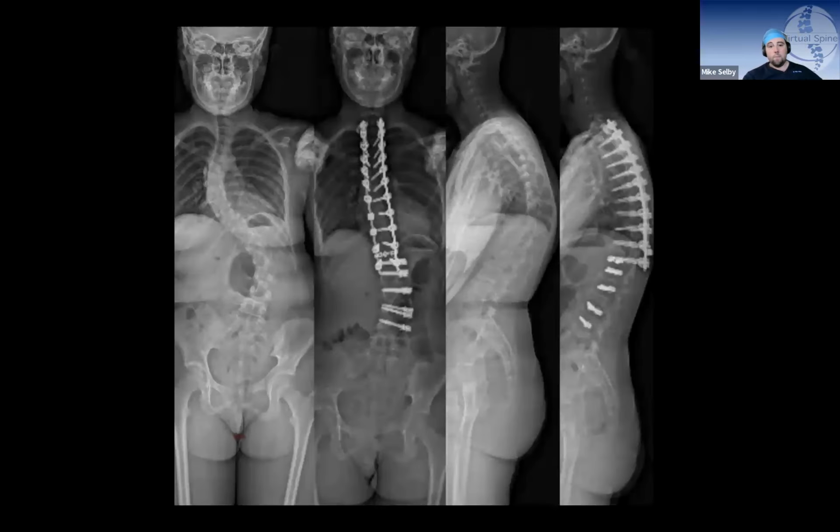These are her films now with a hybrid fusion and lumbar tether at 12 months. So she's grown. We've got decent correction of her curve. She's still got some pelvic obliquity, which is driven by a true leg length discrepancy. And we'll probably get that sorted out with a little minor leg length procedure in the next few months. And I'm really happy with the overall shape of her spine. And at the moment, we've avoided a fusion deep into the lumbar spine.